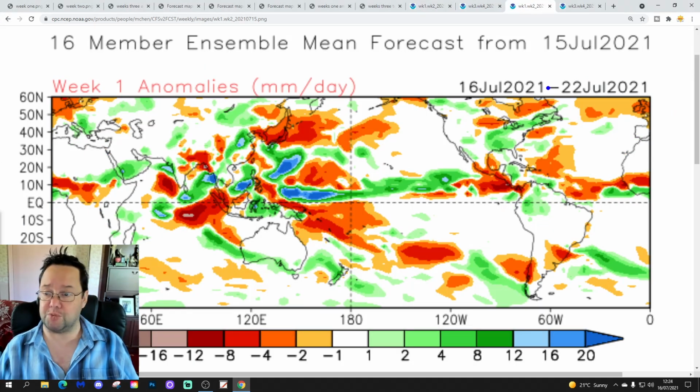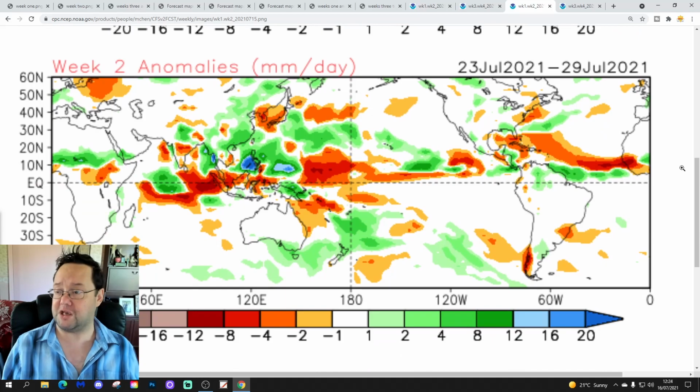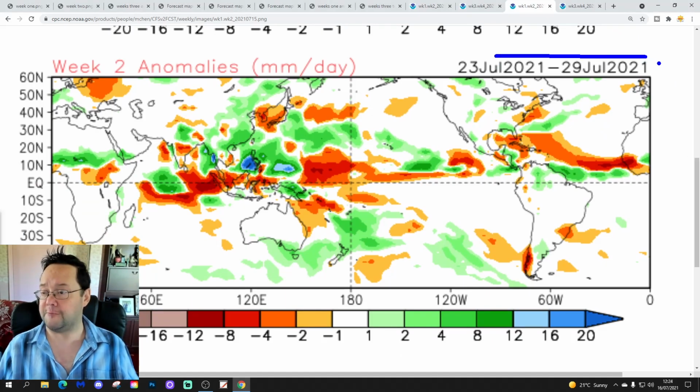Precipitation anomalies, week 1, finally, 16th to 22nd of July. They're drier than average in week 1. Going to be a hot and dry week coming up. Week 2 is the 23rd to 29th of July. So we revert close to average, have no signal perhaps for England, Wales. It is still drier than average across Scotland.